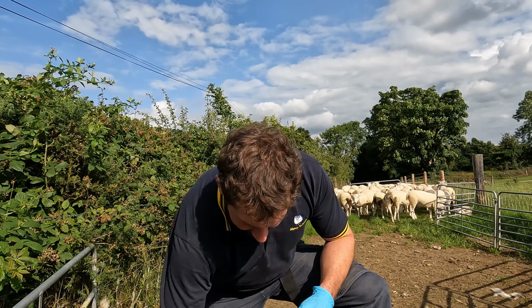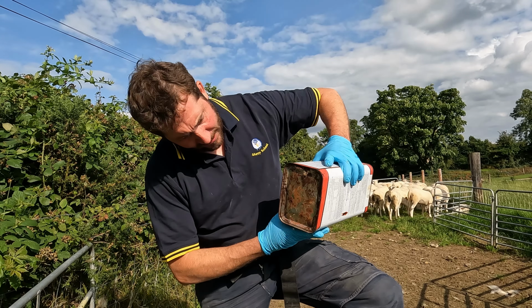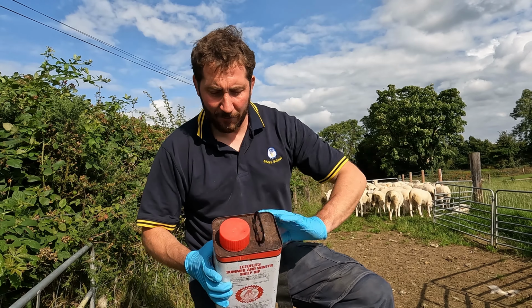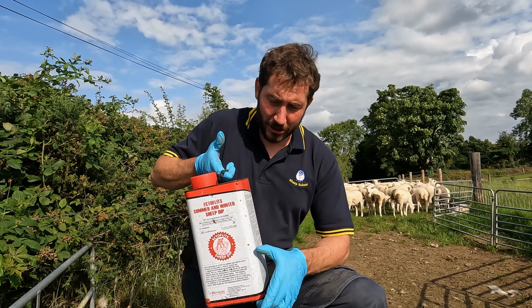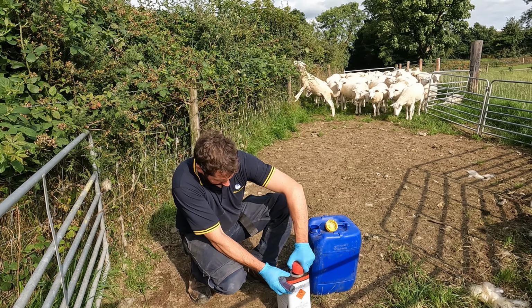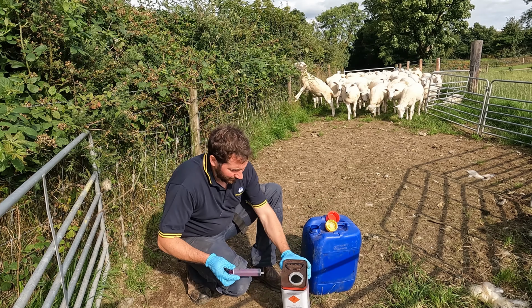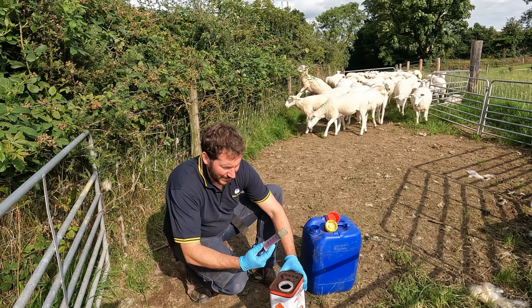So I've actually had this tin probably since I started sheep farming. You'll see it's actually rusted. So I've had it about 8 years now at this stage. There's still about this much in it. So just give this a bit of a mix. That's it, 20 mil.